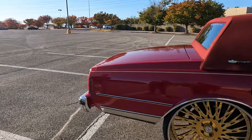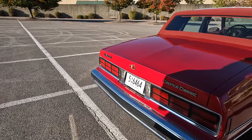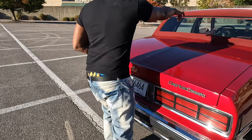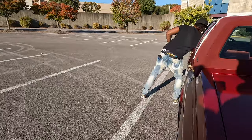Coming to the back, you already know, man. Just a classic design. Nice chrome bumpers. You got music in the trunk? Yeah. Oh, okay. We got to see that, man. We're going to pop the trunk for y'all. Now, we also got a third brake light. I think I left the key in here. Let me grab the key. They got the button. Turn the key forward and just pop the lock, bro.